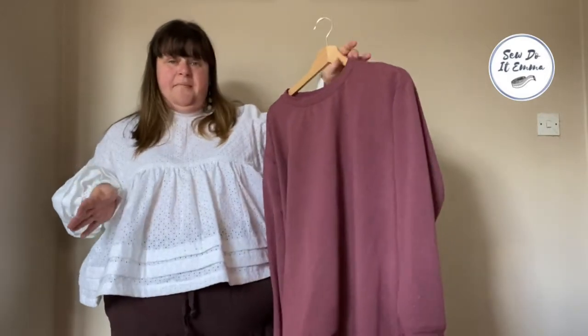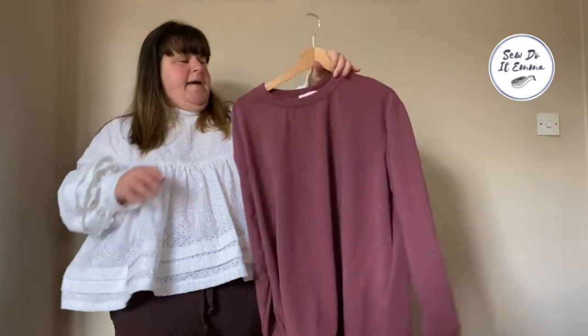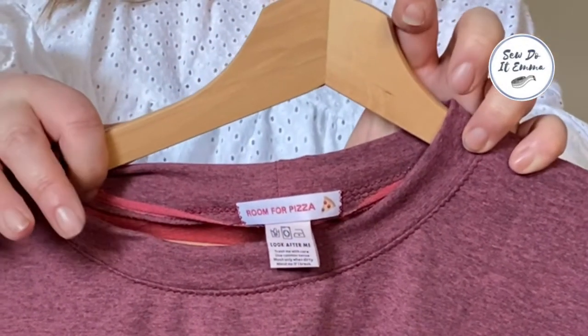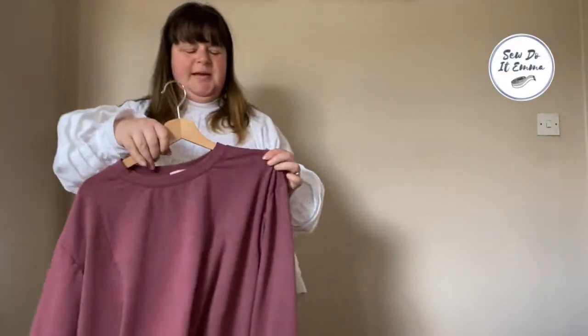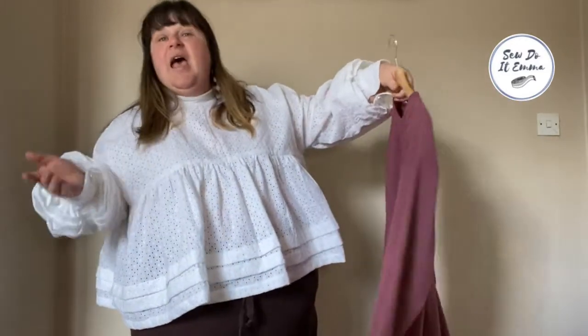Again, it's come together really easy, really quick. I put a couple of labels in. Room for Pizza and Look After Me. His choice. I asked him to choose his labels so he would be part of the process in some form.